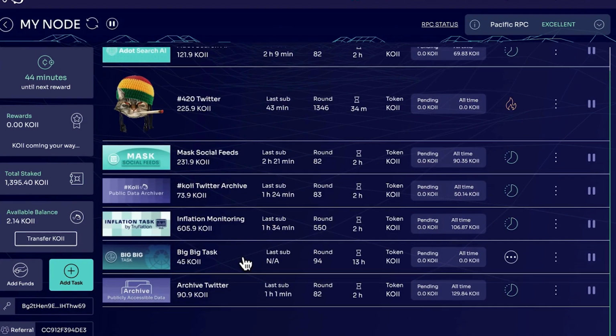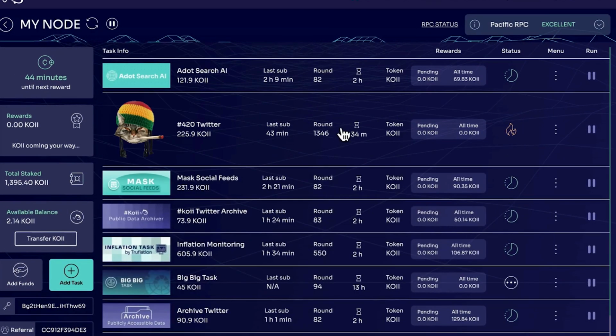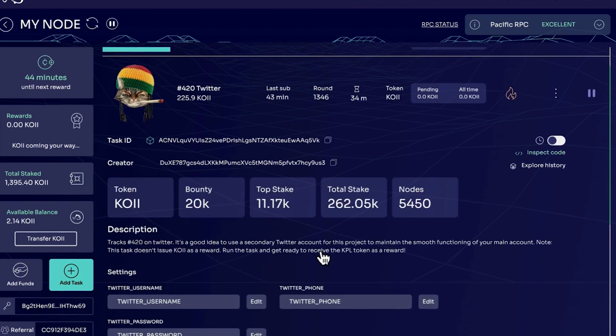Secondly, make sure to read the description of the task before deciding where to stake additional Koii. Some may not give any immediate rewards or any rewards at all. For example, the Big task doesn't give any Koii rewards, but it could give you a different reward in the future. Another example is the Bumbacat task. This doesn't give you any immediate rewards, but it does indicate that you will receive a KPL token as a reward, and that's likely for when Koii's mainnet is live.